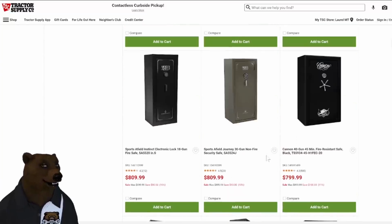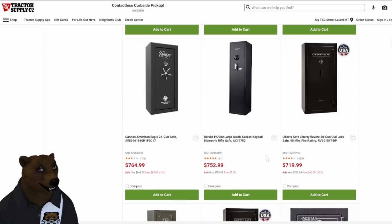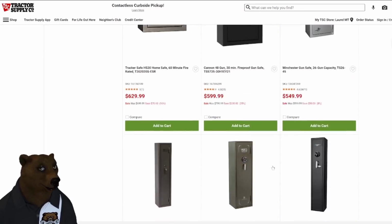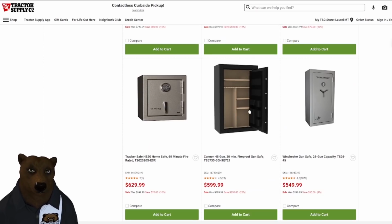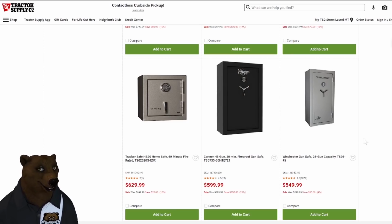And then if you really want a tight budget, we come down here to the Canon 48 with a 30-minute time. That's basically how long it should resist fire. For us, what we do is you can buy fire bags. So we put all our important documents in a fire bag, put that in here, and that's double security. The fire bags don't cost that much money. That way you really know, like kids' birth certificates, all sorts of documents. We have family Bibles and stuff like that we store in places like this.